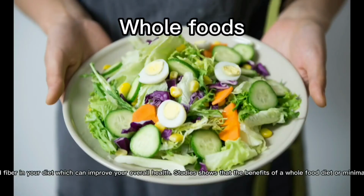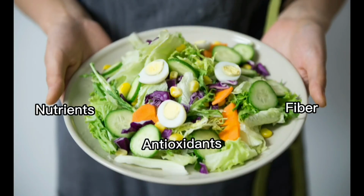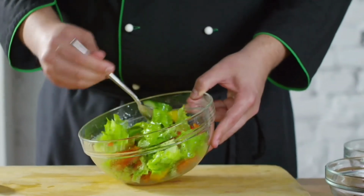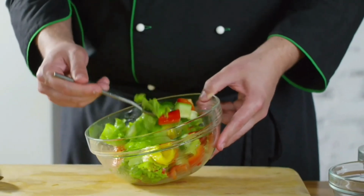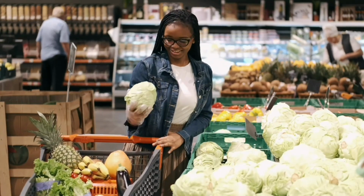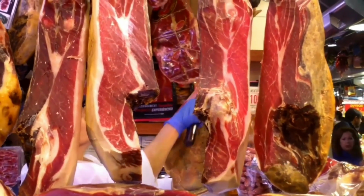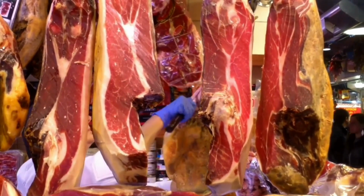Eating whole foods is a good way to get plenty of nutrients, antioxidants, and fiber in your diet, which can improve your overall health. Studies show that the benefits of a whole food diet or minimally processed food include lower risk of heart disease, diabetes, and cancer. When buying vegetables, pick the organic ones since they're not treated with chemical fertilizers, herbicides, and pesticides. In meat and dairy products, choose the ones that are grass-fed and pasture-raised, so you're guaranteed to get the health benefits in consuming these livestock.